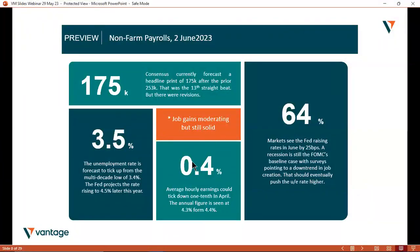And then we've got this all-important average hourly earnings, so wage growth for the month, seen up by 0.4% after the 0.5% previously. And really, normally there's a lot of focus on the headline data, but certainly last month in April, the standout figures were the decline in the unemployment rate to 3.4%, and then that re-acceleration in average hourly wage growth that gained the most attention, given the implications for monetary policy and considering, of course, the high inflation backdrop.